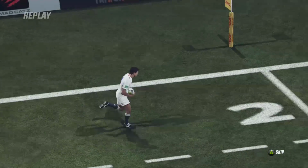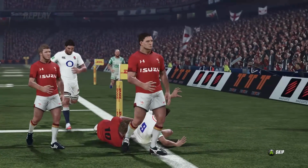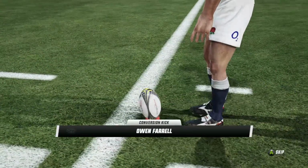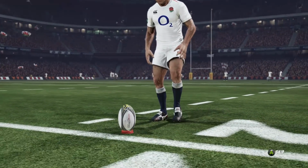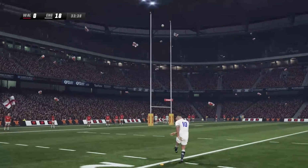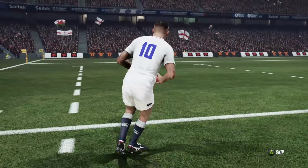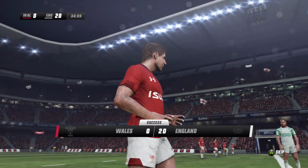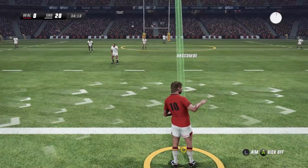This is world class, absolute world class by England, and they take a commanding lead in this matchup. Was it placed down? Was he in touch? It doesn't matter because it's a try. For the second time in a row, the referee has no doubts that that one's a 5-pointer, and with a finish like that, you cannot argue. Owen Farrell from the sideline rubs salt into the wound of Wales, and it is 20 points to 0. Wales falling further behind, England running away with this matchup.